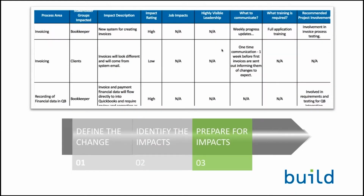So then once we've identified those process areas, those impacts, and who's affected and how, we can then create strategies for addressing those impacts. Now, the entire version of this grid would be probably 10 to 12 rows long. We've sort of condensed it down here.